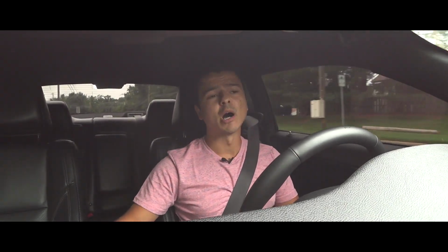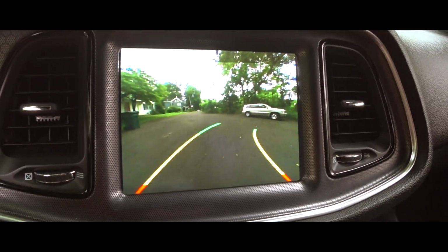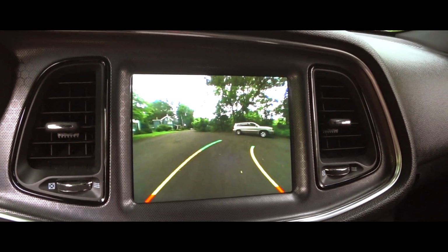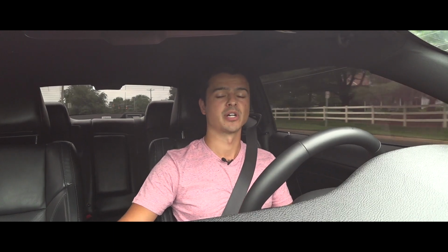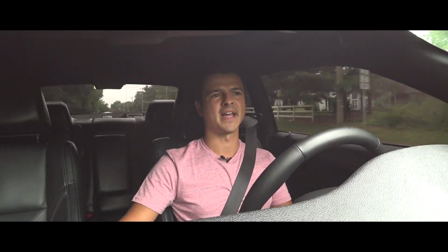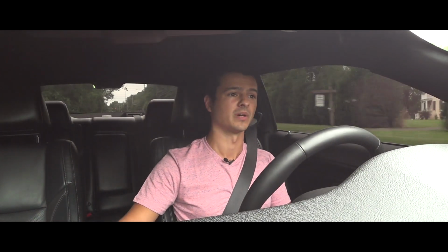And of course, being a car of this size, it's good to have a backup camera because it just makes it that much easier to park. However, the backup camera in the Challenger, I think, could be better. It's okay. It's not awful. You do get an 8-inch screen up here, so that obviously helps a lot when you're trying to back up and make sure you don't hit anything. But just as far as the quality of the camera, the resolution, the colors, they could be better, and I was hoping for something better for a car like this, especially in this price point.